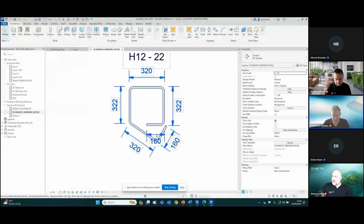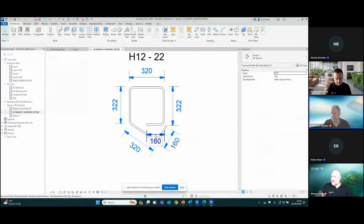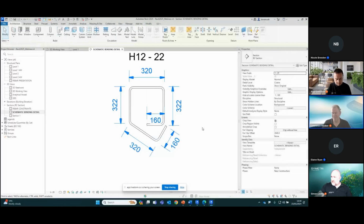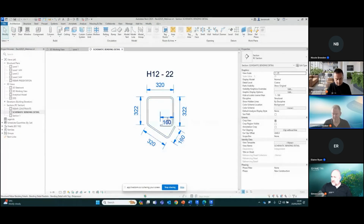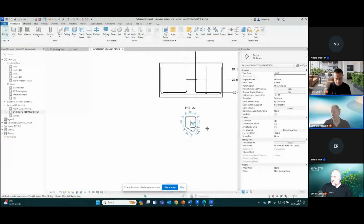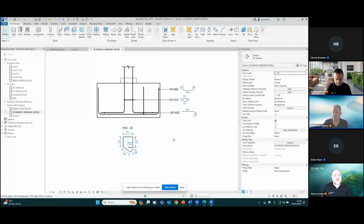So what I can now do is just hover over this 160 dimension, press the tab key to cycle between the tools there, and I can just move this one out of the way. And I can, of course, do that for all of those annotations, not just in the real bending details, but also in those schematic bending details that we talked about earlier on. So that's a huge improvement for drawing legibility.